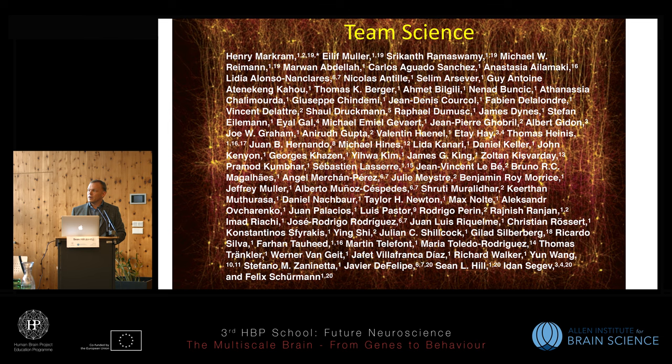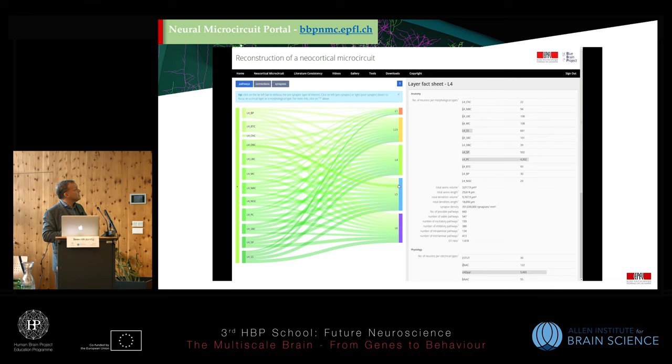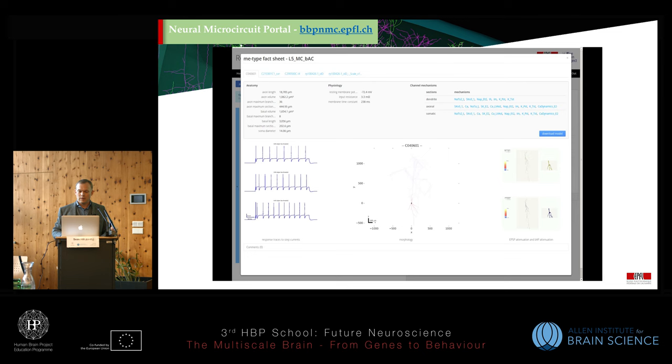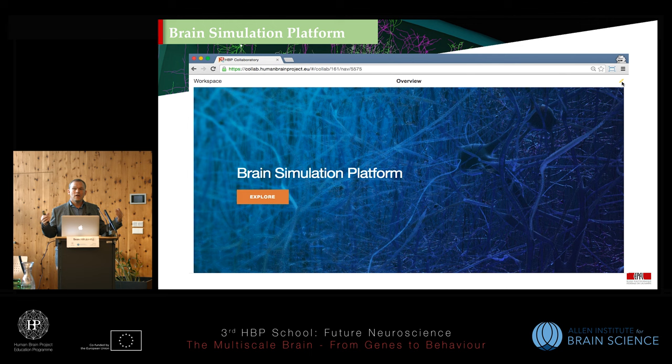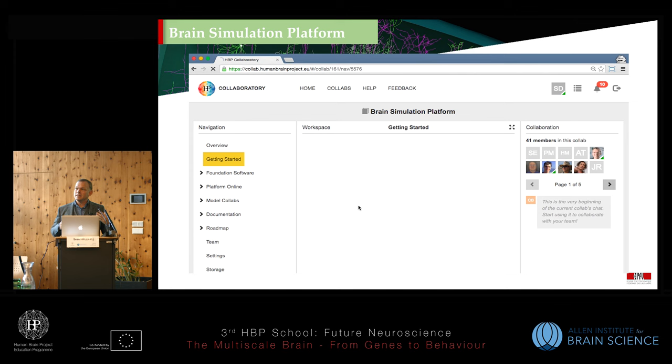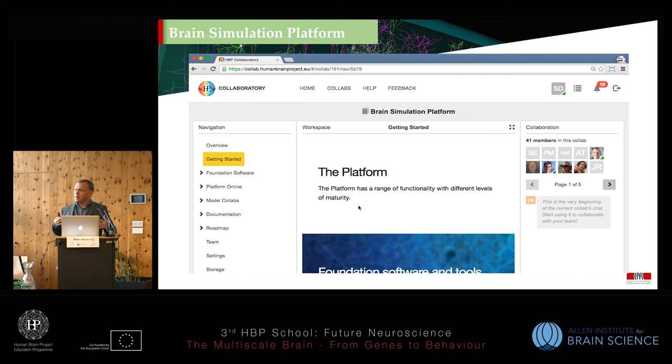So all of this, the model, everything is available on a portal, disseminated through the Blue Brain neural microcircuit portal. You can interrogate the model, look at simulations, download models. And then as part of the Human Brain Project, of course, the Blue Brain leads the brain simulation platform. Within the HBP collaboratory, the brain simulation platform is embedded, and this is where we're taking all of the tools and all the things that you've been learning about and disseminating that through the Human Brain Project.